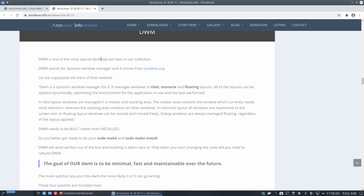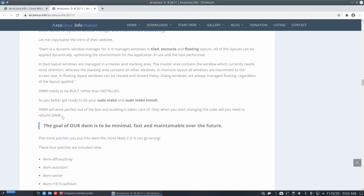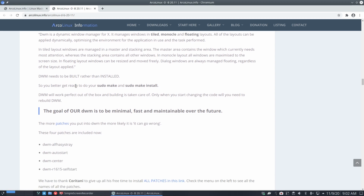Sudo make and sudo make install stuff. It's a dynamic window manager. It comes from suckless.org, and that's a copy paste you can read yourself. It needs to be built rather than installed, which is strange, right? It's strange.